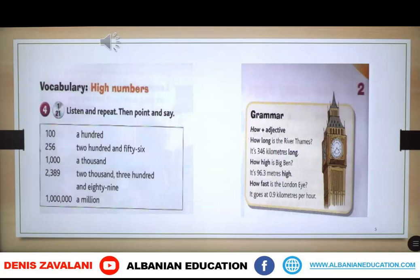Okay, here were some high numbers that you listened to. Hopefully you understood the pronunciation, how we read them. When we use adjectives with how, we are interested to know how long is something, how tall is a person, how big is a building, how fast is a car, how old is a person or a building, how high is a building. So we use how plus adjective, always how plus adjective. How tall, how long, how high, how fast, how deep, how short.